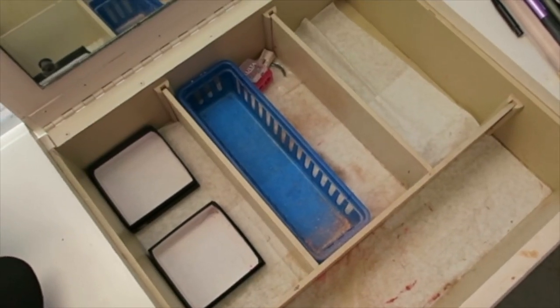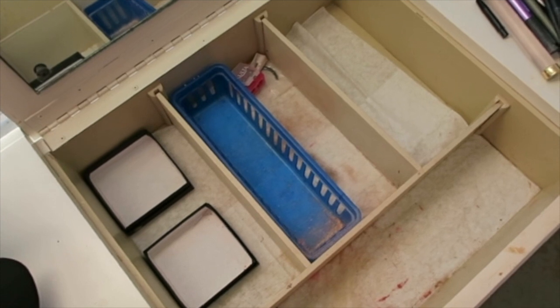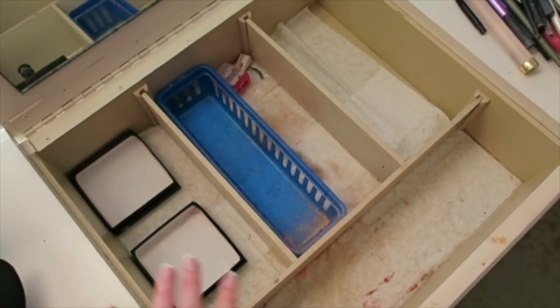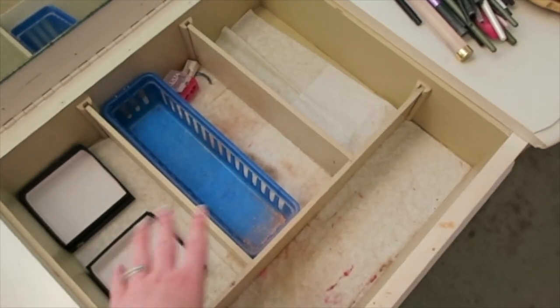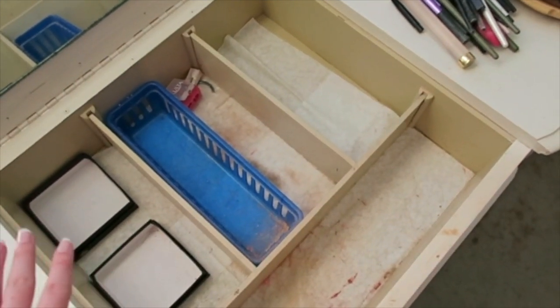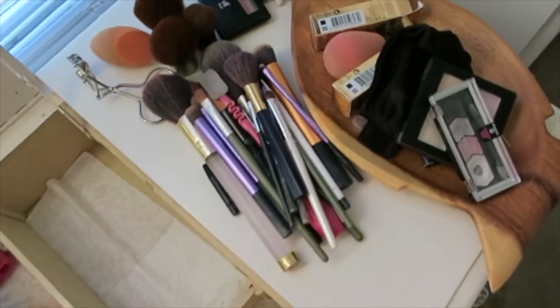So here's the progress I've made so far. I've pretty much taken all of my products out of this middle section with the exception of these sharpeners. So I'm going to take the boxes out and this little thing, clean them off. I'm going to take these towels out, reline it, make sure it's all nice and clean so then I can start putting stuff back. So that's emptied out. Then I have all of my stuff over here.